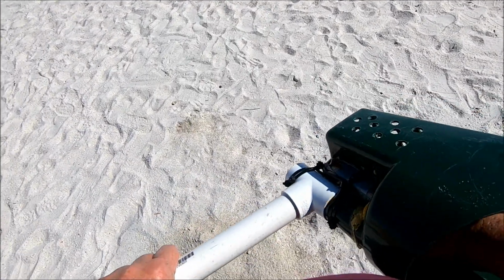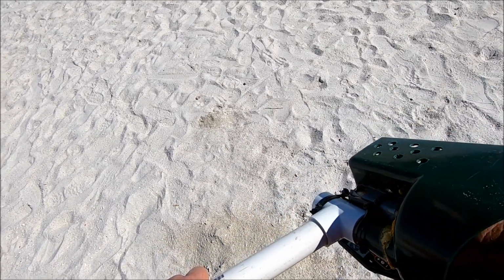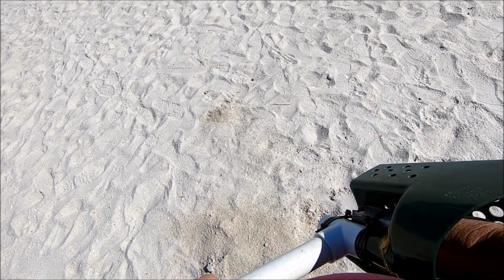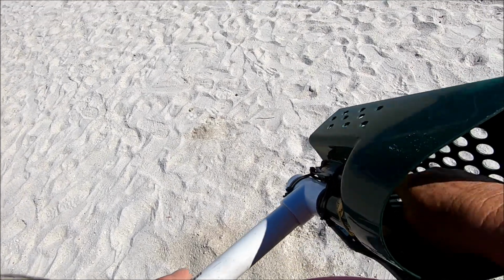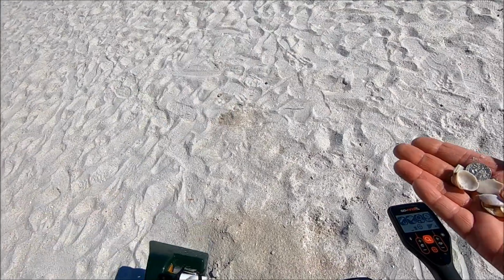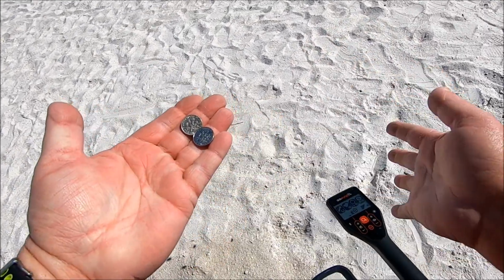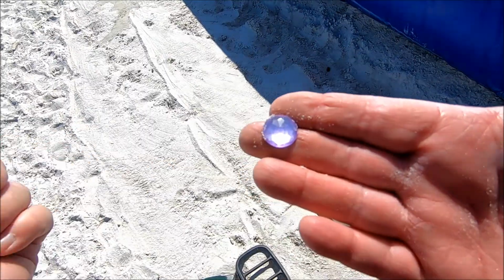Oh wow, I just got two dimes in one scoop. That's pretty funny. Man, what's with all the dimes today? It's like somebody lost a whole coin roll. Two dimes, I like it. It's not real, but it's pretty.